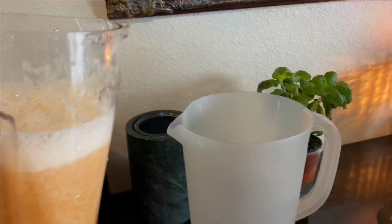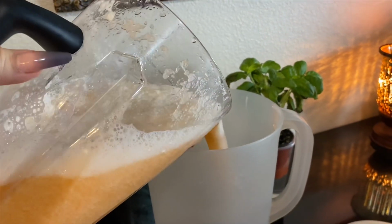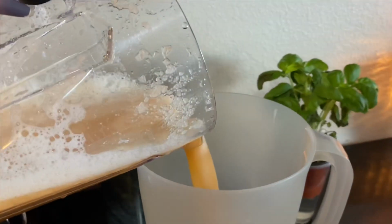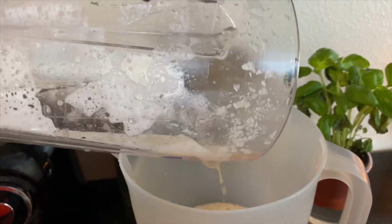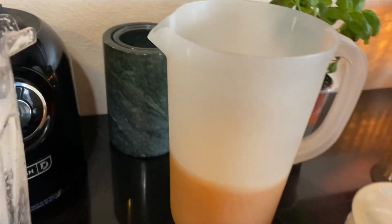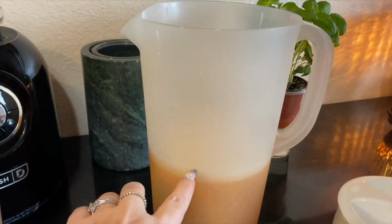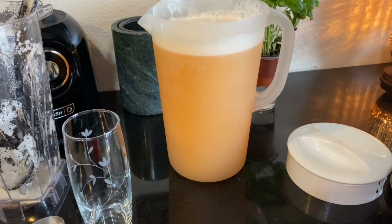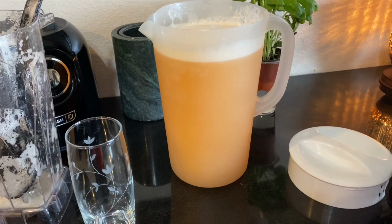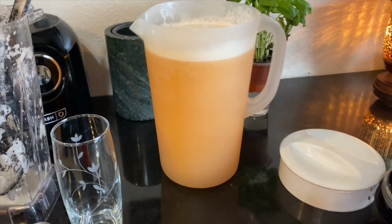Okay guys, so we're going to pour all of this into this pitcher. And you can see the consistency of it. It's liquidy, but it's a little bit thick at the same time. So now I'm just gonna fill the remaining with a bunch of water. And that is the whole entire container. Let me just tell you, I tasted it, and this is very sweet.